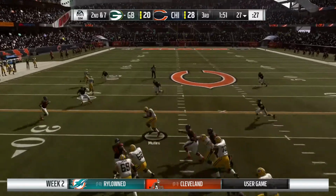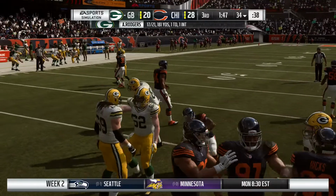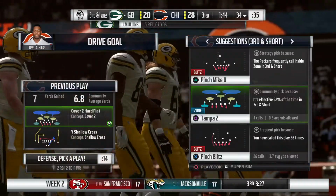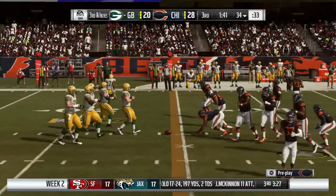On 2nd down, here's Rodgers. Over the middle, complete. It's Mullins. And he'll get it up near the 35, right at the 34 here. The reception good for 7. It's 3rd down. That's a staple of this offense. Drag route to the tight end.